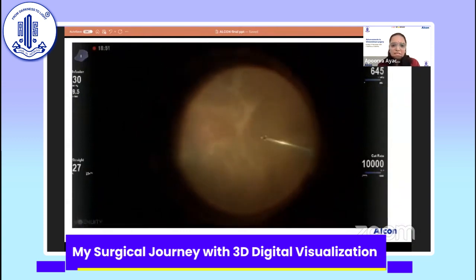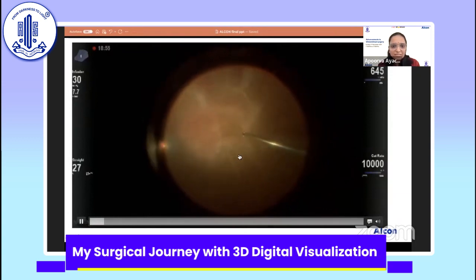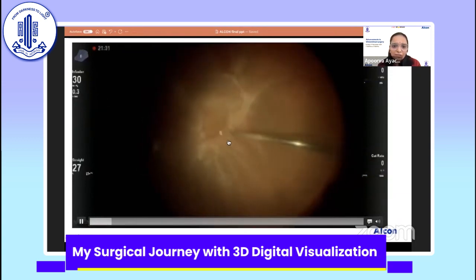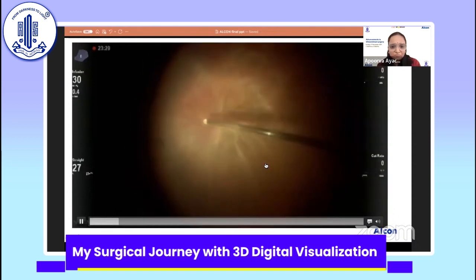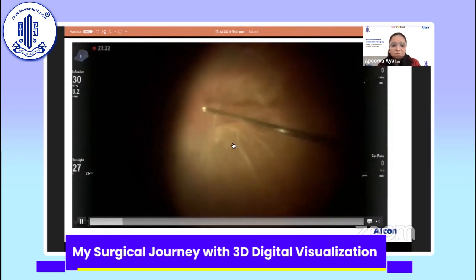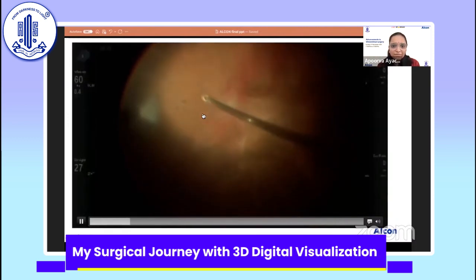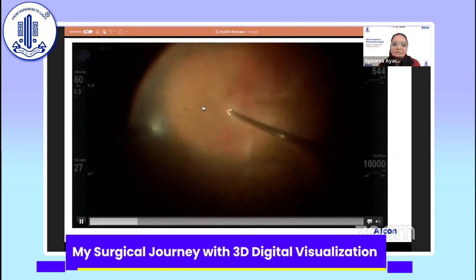This is a case where the retina was not very thin. If you can see, this is a very complex TRD. There are a lot of membranes. There is a lot of traction. It's obviously a combined RD, but somehow, luckily, although the vessels are sclerosed out and everything, sometimes we are lucky when the underlying retina has some strength.